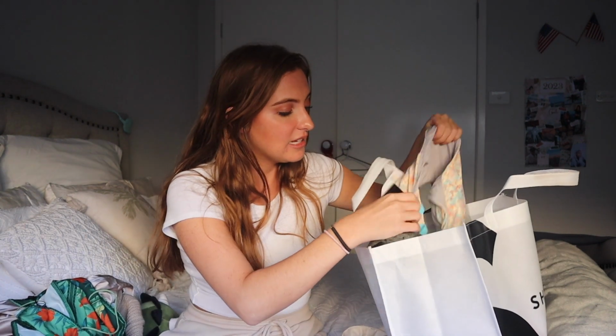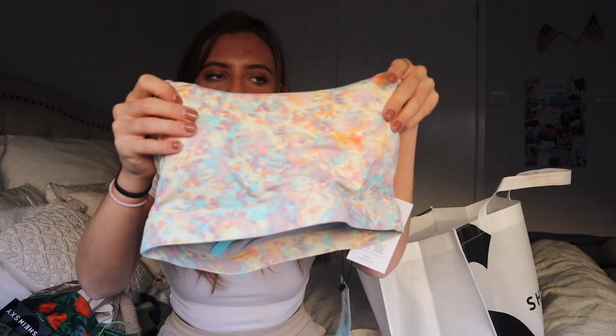I got a lot of workout clothes in this. The next one is this workout top, which I love, and it's such a pretty tie-dye color. That's the color, but it's really nice and I love it.